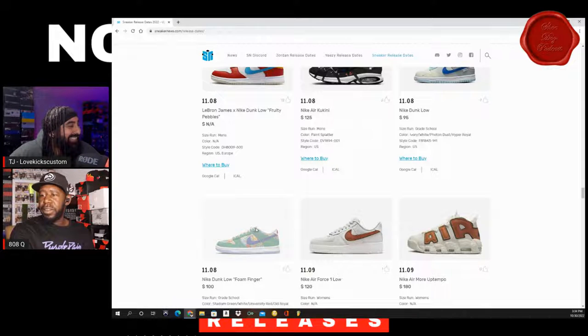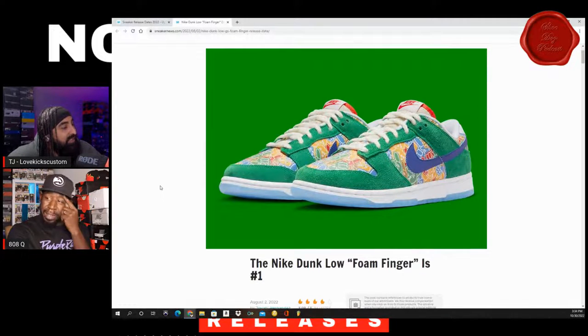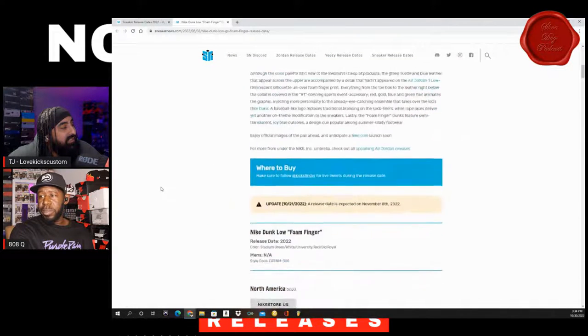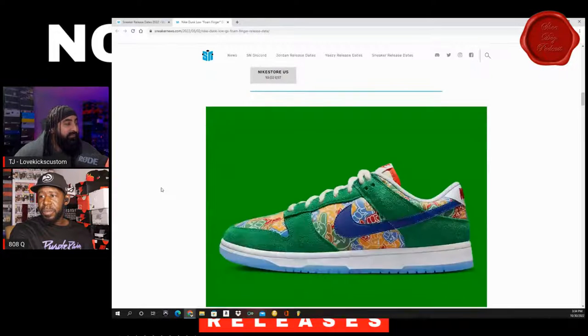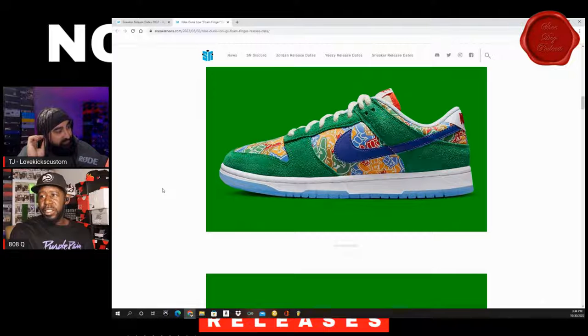And we got the Nike Dunk Low Foam Finger. Which I'm kind of on the fence about, but they're dope. The material's dope. Translucent bottom. What can you say? It's a crazy dunk. It's not an SB, but it's another crazy dunk. So people.